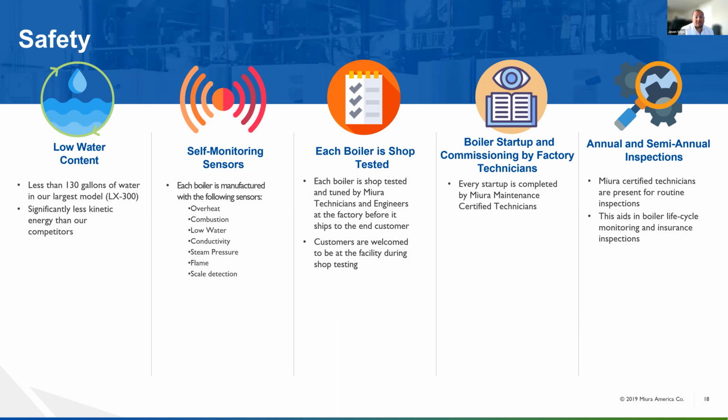When you compare it to a 900 gallon fire tube boiler, you could be talking about 1,000 gallons plus in there compared to that. So that means less kinetic energy in the event of a critical failure. So that kinetic energy is what transfers into buildings disappearing, if you want to kind of keep track of what I'm talking about here.